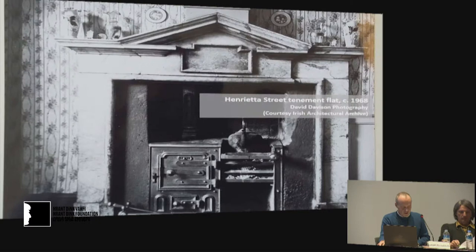This erasure is strikingly recorded in the changes to this mid-18th century chimney piece from Henrietta Street. Here it is in 1968 with its tenement paraphernalia, a cast iron stove, a kettle, vases and picture frames on the mantelpiece, all set against a backdrop of florid mass-produced wallpaper.